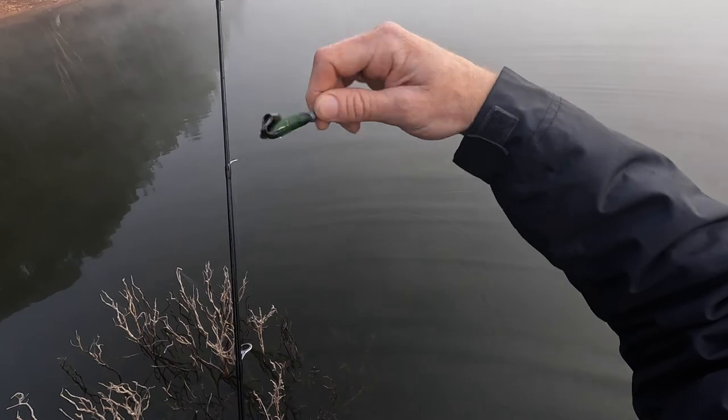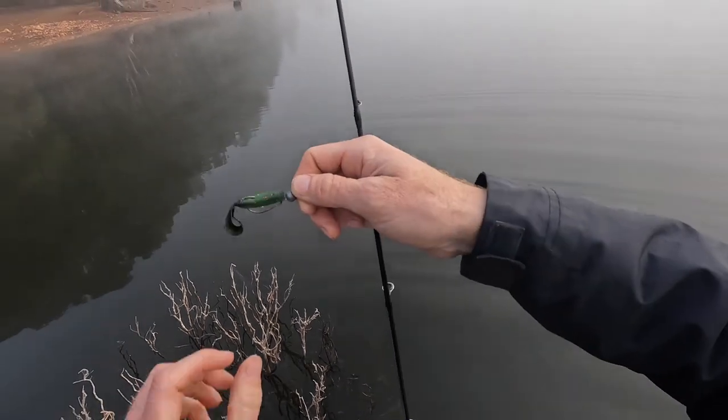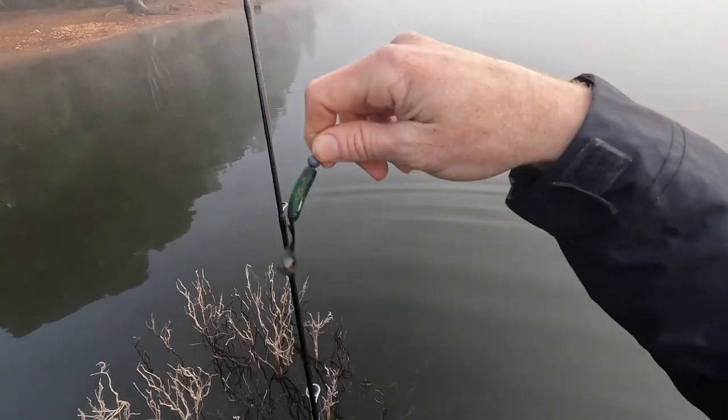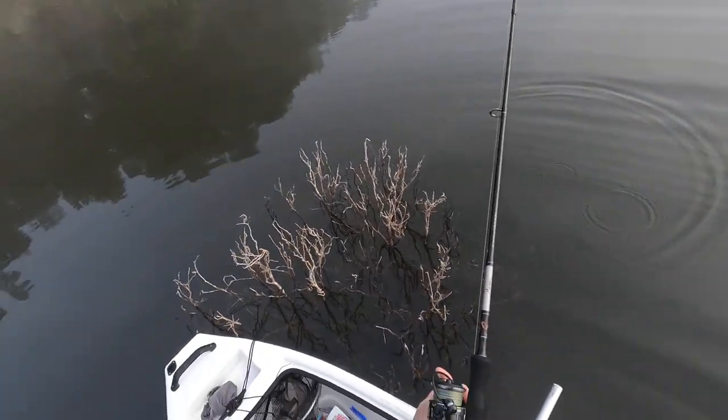Running the bait junkie worm thing. Weedless, because that's what I had lying around. Swim's nice. Let's see if it catches anything though.